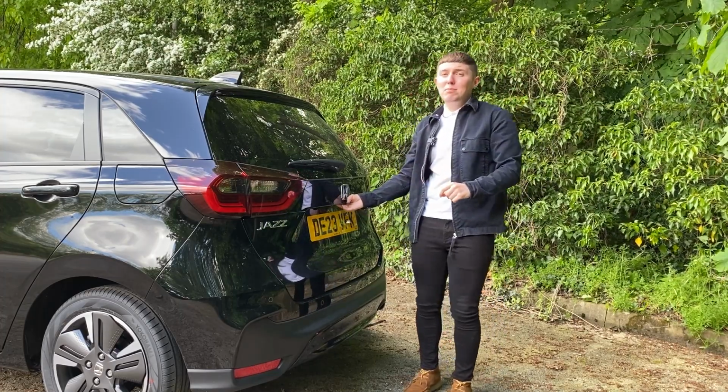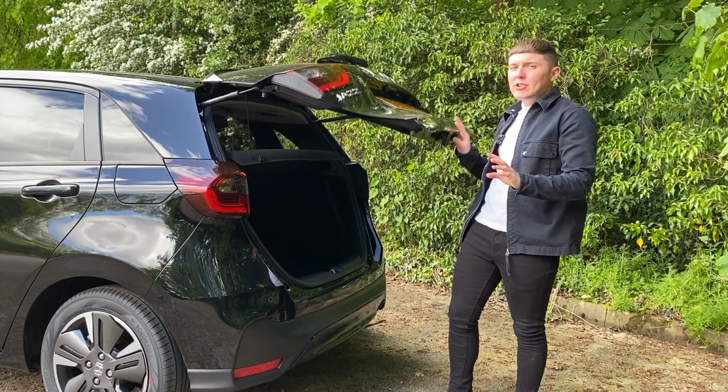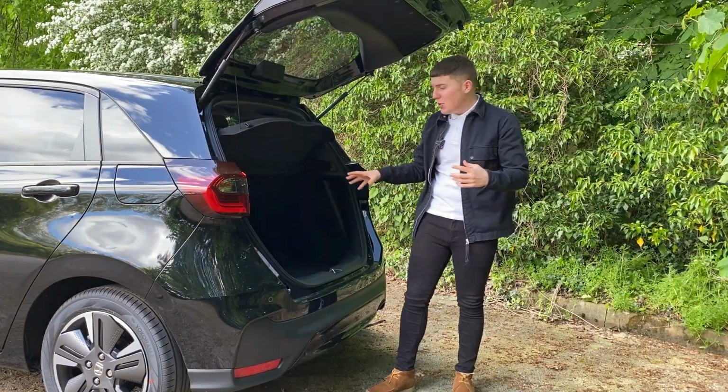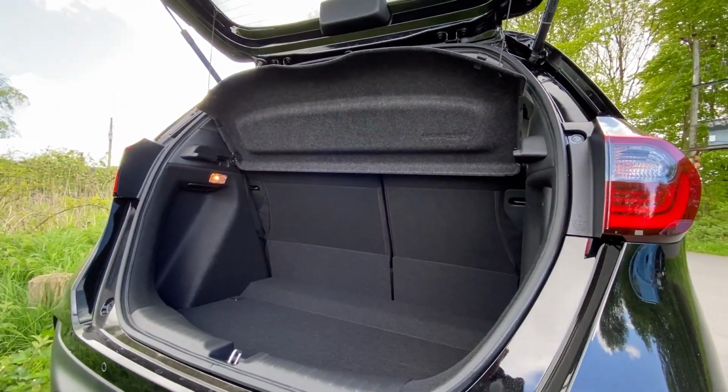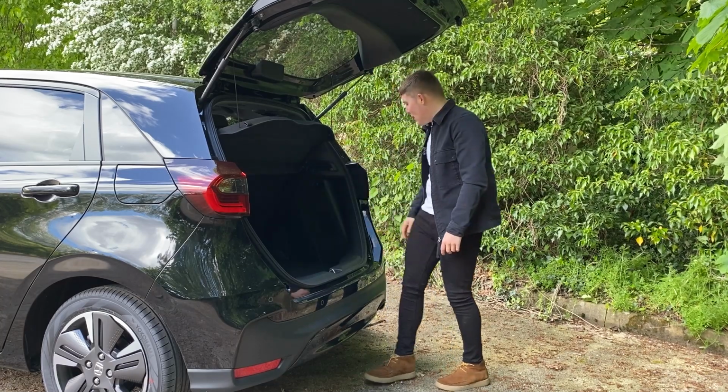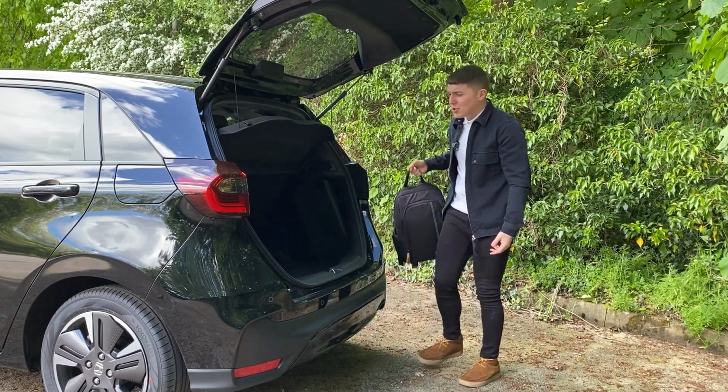Now if we come onto the boot capacity, this is where the Jazz really shows its size. In the front and the back you seem to have a lot of space, but in here you have 304 litres of boot capacity, and as you can see, it stops here, it's more in height, but you know what, there's a decent amount of space to fit all your stuff.